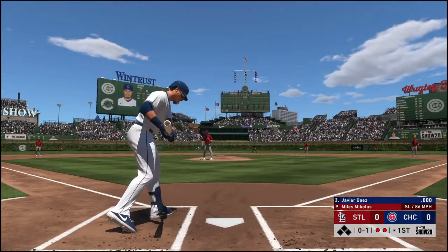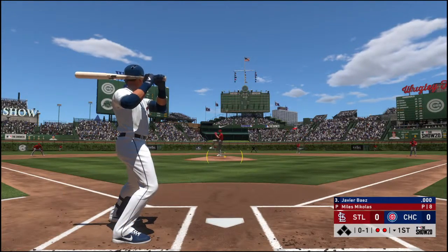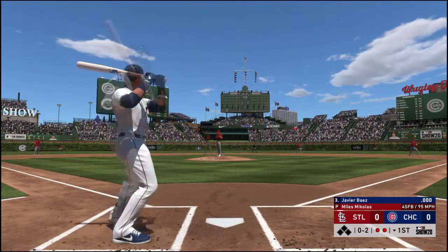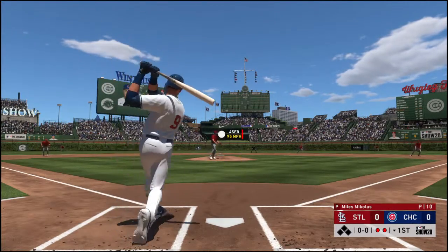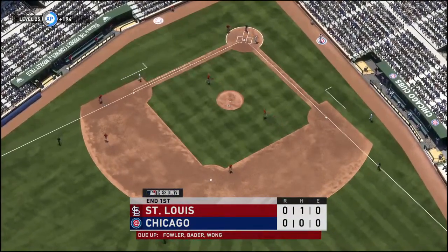Swing and a miss on the slider, 0-1. Hey, this pitcher better be careful right here. My man at the plate is not trying to push something to the opposite field. Really dotting the corners here with the fastball. 0-2. Got him swinging as he runs the fastball by him to end the inning.